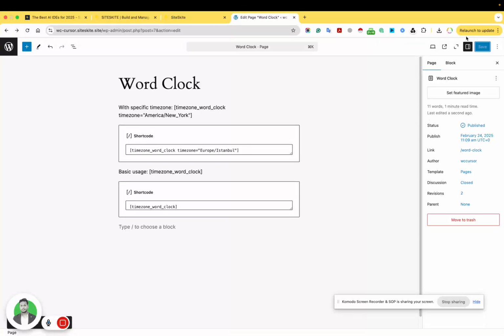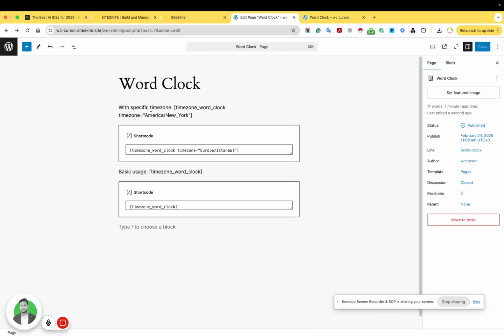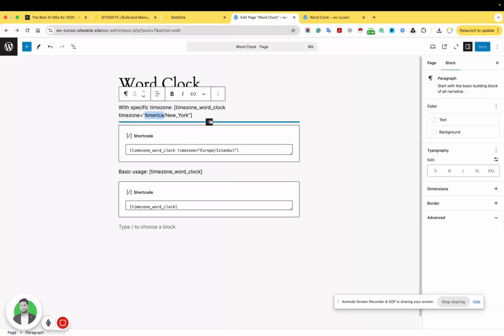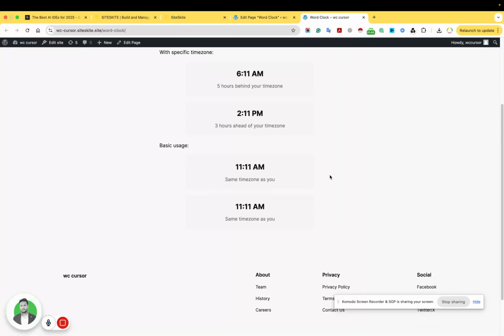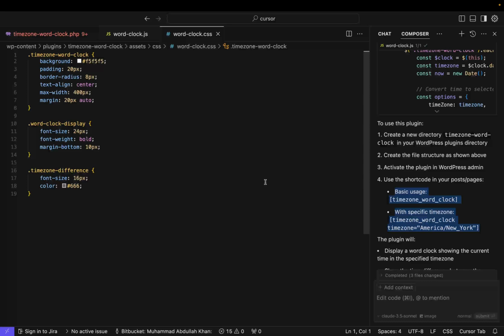Okay, let's see. That's amazing. Cursor did a very good job, to be honest. Surprised me. It wrote a very nice one. So it can compare my current time zone, which is 2:10 p.m. right now, with whatever the time zone is behind the scenes. Interesting. Okay. According to the America New York time zone, the world clock is like this. So we successfully tested, and it's really beautiful, by the way. Very, very beautiful world clock. Cursor, you did a good job.